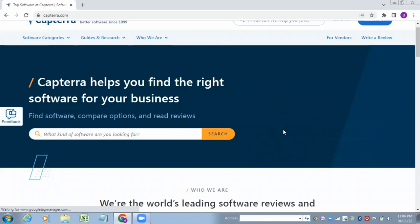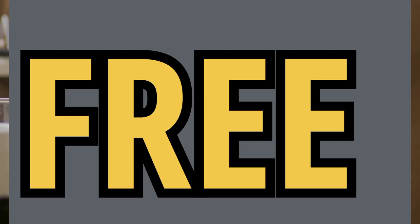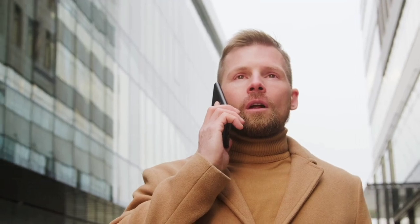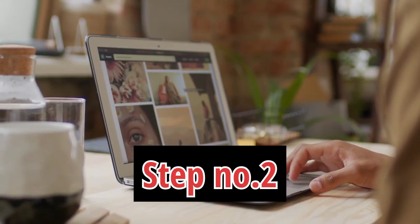Now, this is how it looks when you come over to this website. Capterra is a company which will in this case pay you to write and take reviews for different software and programs online. Once again, you don't need to worry at all. You don't have to pay for that software. It is absolutely free here. You don't even need to use them because you can get the work done literally in less than 2 minutes, and I will show you step by step how you can do it.